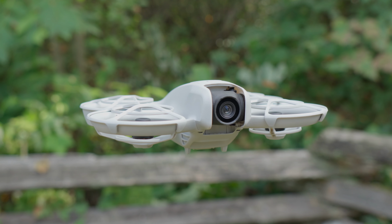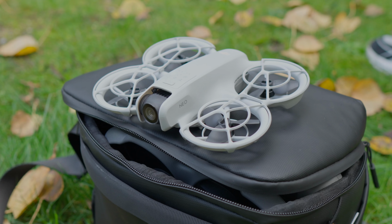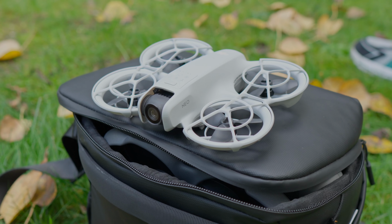We're not 100% sure why DJI is leaking a new Neo so soon after the last one was released. I mean, the Neo is a pretty solid drone, and the only thing we really wanted to see improved on it was the camera quality. If you consider the price, the size, and the weight of the Neo as it is right now, we're still pretty happy with what it offers.